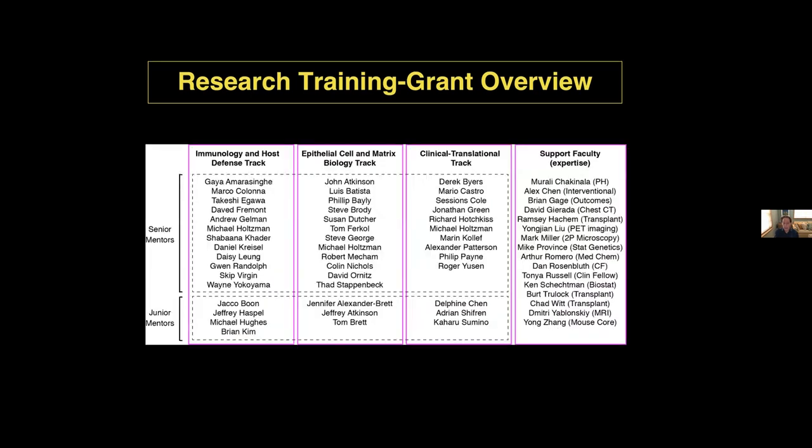And the other thing to mention is that it has built into it a mentorship aspect that, again, is quite similar to the graduate program, if you will. We've divided it up into 3 tracks just for simplicity in terms of choosing a mentor and understanding how the mentorship works, namely immunology, epithelial biology, and a translational track, as well as some support faculty. And within those tracks, we also have what we call senior mentors. So guys who have been around the block and can serve as a primary mentor, often with their own NIH funding experience that can help guide you.